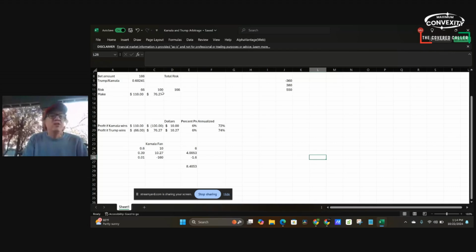So let's maximize the Trump outcome and just go for break even if Camala wins. What we would do there is 100 on Trump. We'll stay with 100 on Trump, and we'll just go 60 on Camala. Look at that. 60 on Camala breaks you totally even if Camala wins. But your 100 on Trump makes you $76, so you make $16 there. And if you're more on Trump's side, you could do this also.